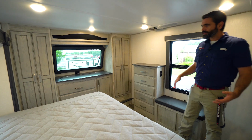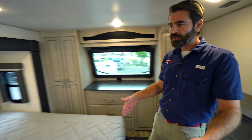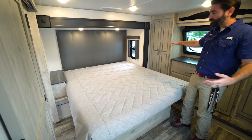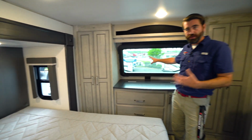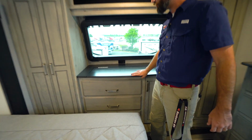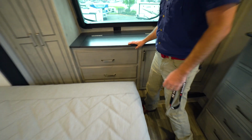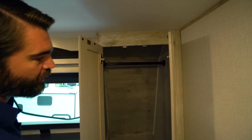The bedroom is modestly equipped. The way that the slide has been done, there's no storage under the bed here, but we have plenty of storage in other places. So they put hanging closets on either side, a nice big picturesque window out the front with drawers underneath and a vanity style storage system hiding up above. Yet again, more hanging space on either side.